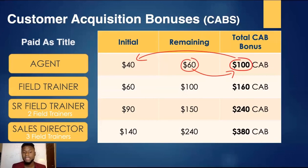Because as the leader that starts building the business, wherever that's happening in your business, if you're a sales director, you're supposed to get paid $380. But you're going to get paid a difference in position. If the person is an agent, you remove that $100 out of your $380. If they're a field trainer, you remove that $160 out of your $380. If they're a senior field trainer, you remove that $240 out of your $380 whenever they sign up a new agent. But for that example, there were only agents.